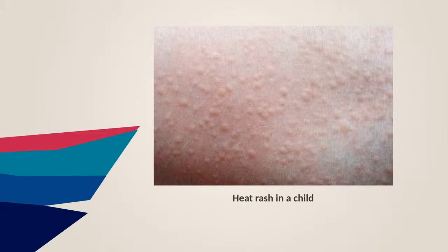As long as you can bring the child to a cooler place, make sure the sweat gland is not too wet, the body's not too wet, you clear up the skin and keep it dry, eventually the heat rash will actually disappear on its own. You do not need to put any medication or any topical creams or any oral medications for this. It's self-limiting. As long as you bring the child back inside, keep the child cool, towel down a bit, make them cooler, the thing will disappear.